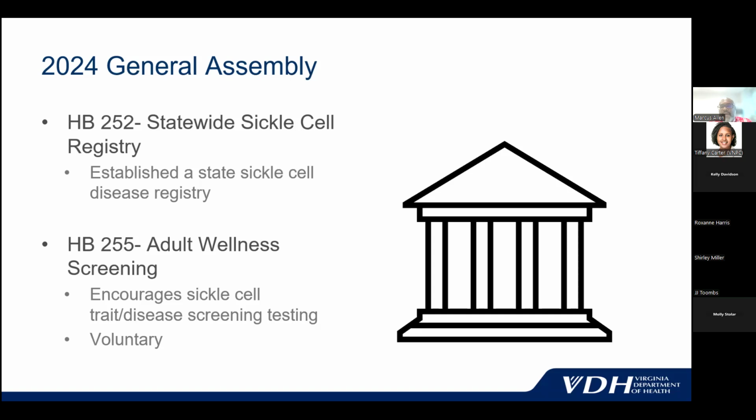And then we will be doing outreach first, of course, with our sickle cell centers. We'll be partnering with them initially to test the registry to make sure it's functioning. And then we'll be reaching out to them to work with them to enter all of their information. One thing I will say is there is a requirement that the information be entered into our database once it's developed, but there is an opt-out clause in the law.